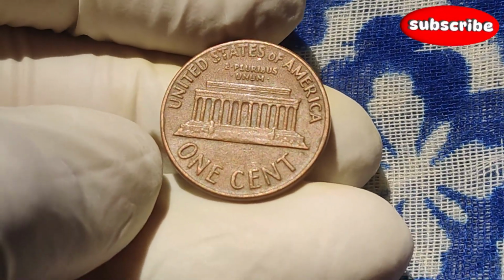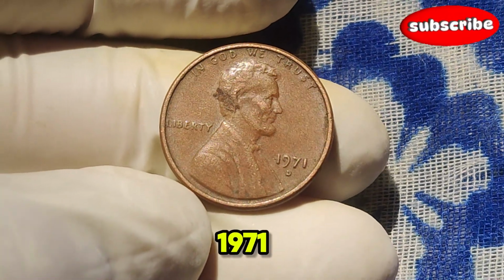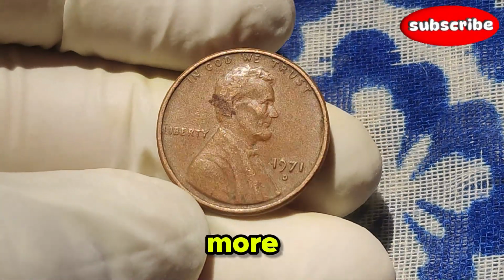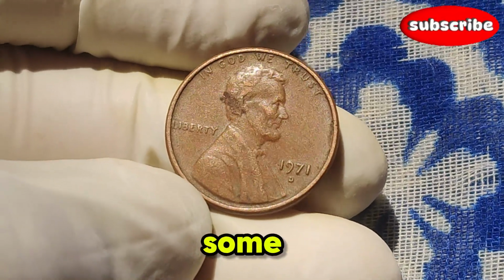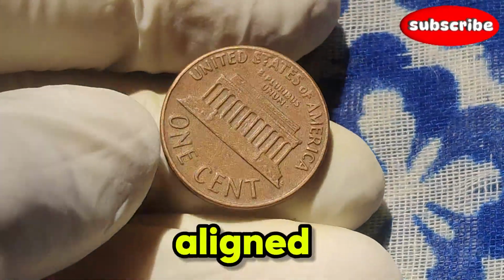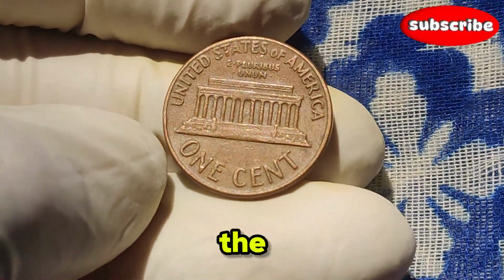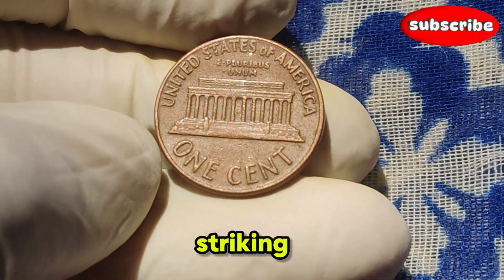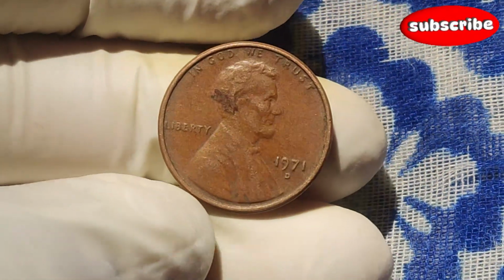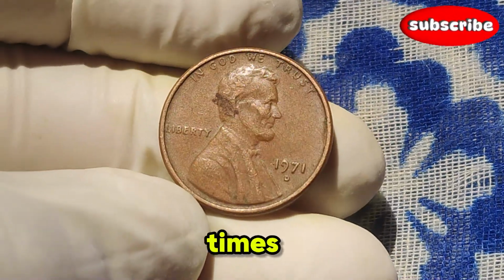Beyond these commonly recognized errors, the world of 1971 D penny collecting includes even more unusual varieties. Some coins show rotated dies, meaning the obverse and reverse are not perfectly aligned when the coin is flipped. Others display weak strikes where parts of the design appear faint due to insufficient striking pressure. Occasionally collectors discover coins struck on incorrect planchets or coins that were struck multiple times in the press.